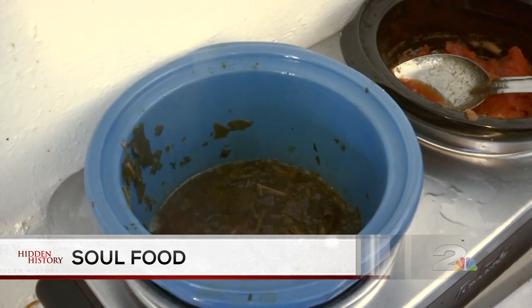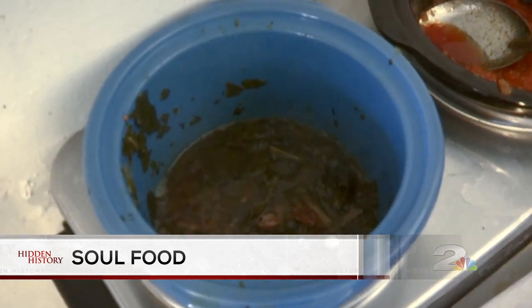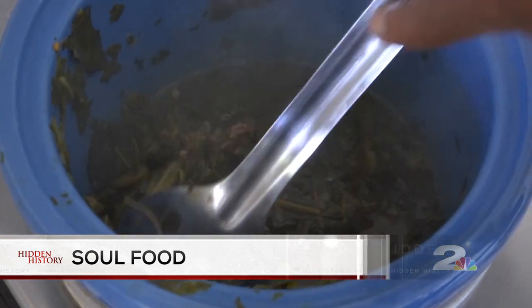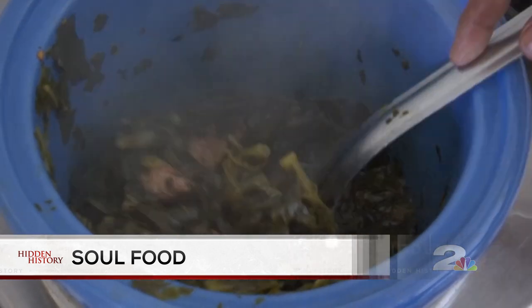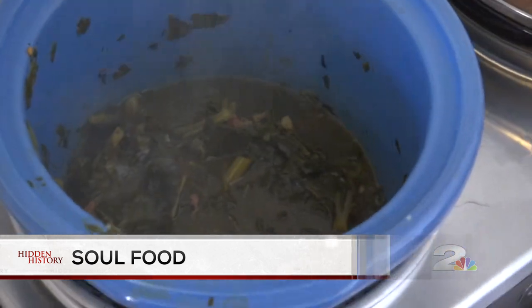What's the secret to your collards? You know, you got to let it cook for at least a half an hour to 45 minutes. And you look at that water, and if that water dark green, pour that water off of them greens. Because ain't nothing you can do with it. You can put 100 pounds of sugar in there, that collard greens ain't gonna taste like nothing.